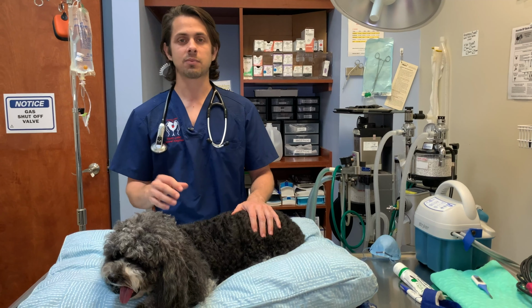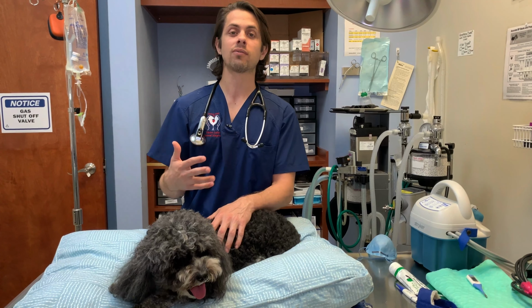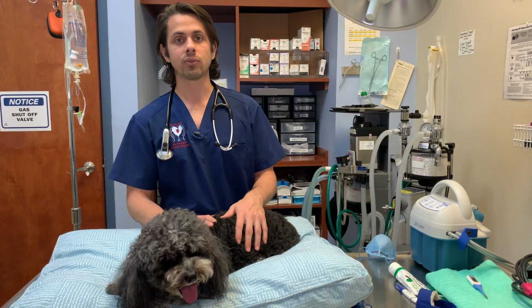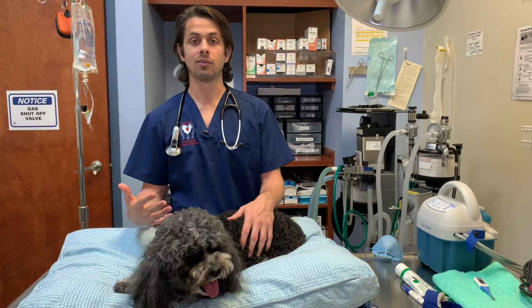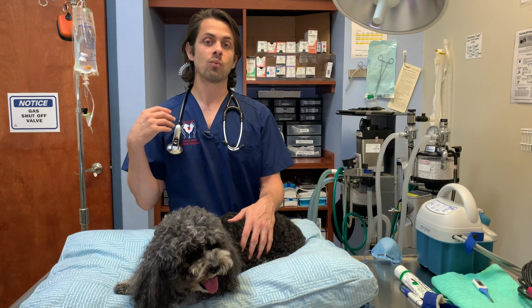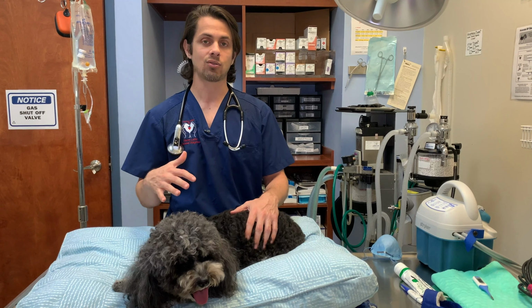So I usually like to place patients on fluids in their vein over at least 24 to 48 hours. That way we can make sure that they're getting the right amount of fluids. If they're vomiting, if they're having diarrhea, we can keep an eye on how much is actually coming out, whether it's from the front end or the back end, and also replace those fluids quickly and efficiently to make sure that we maintain the hydration status.